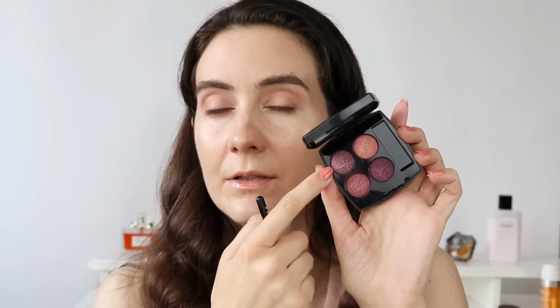Now this shade looks beautiful as a one and done eye color all over the eyelid, because it has such a beautiful purplish color. It's quite lovely applied just all over the eyelid.